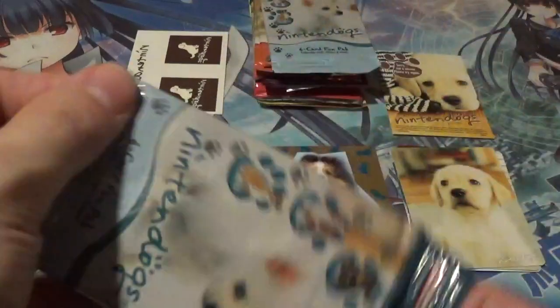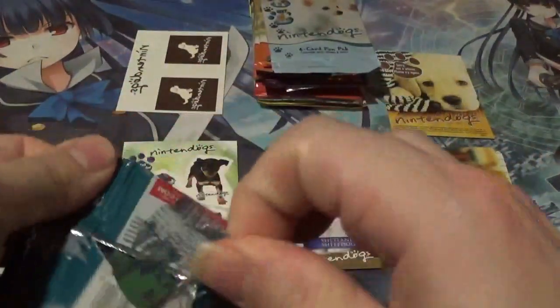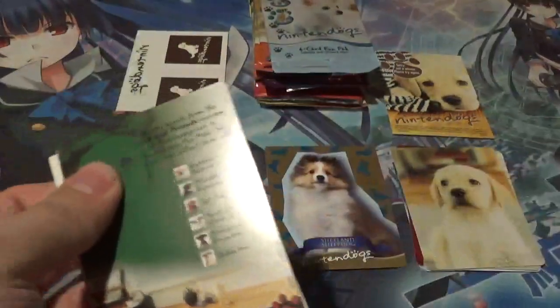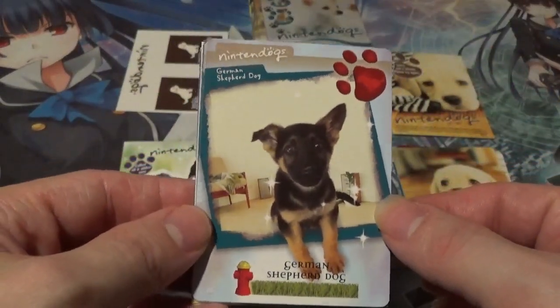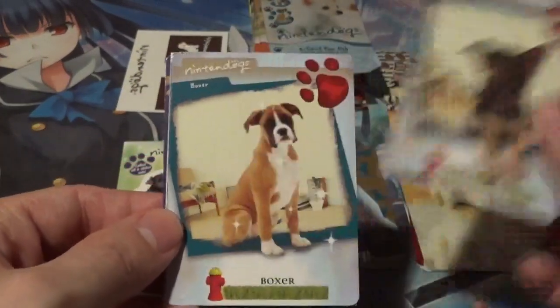Let's open another one of these guys. Let's see how easy they open if you don't use scissors. Wow, these open incredibly easy. Well, that's good. Hopefully, out of 10 packs, we can get most of the set. That would be ideal. Hopefully not too many dupes. Well, right off the bat, we do get our first dupe. We got the German Shepherd dog, but it's such an adorable dog, I don't mind getting an extra one of him.